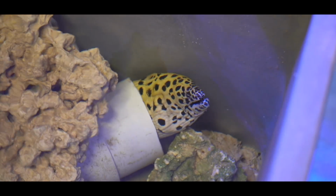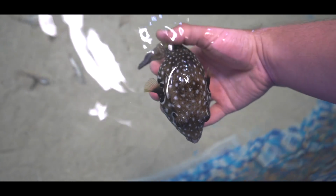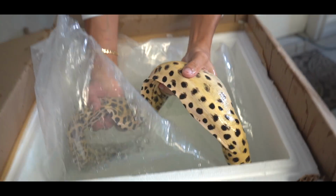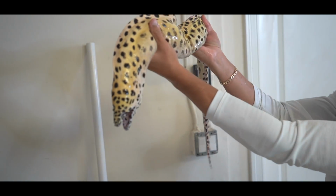There she is right there. Saltwater moray eel. Give him a little tummy itch. Dude, here we go. Big old saltwater eel. Look at the size and how beautiful this eel is.